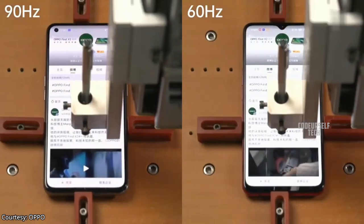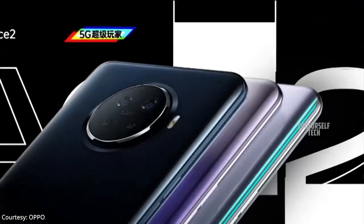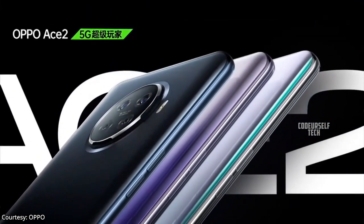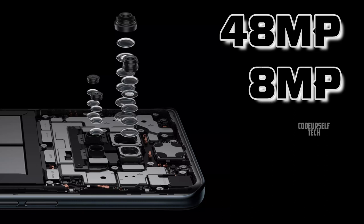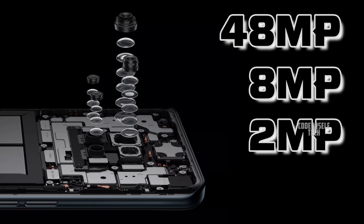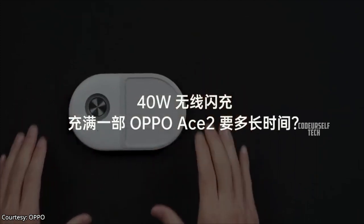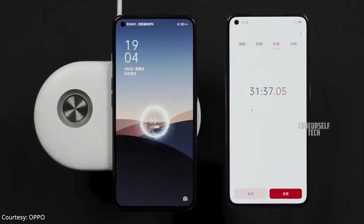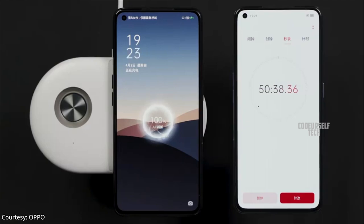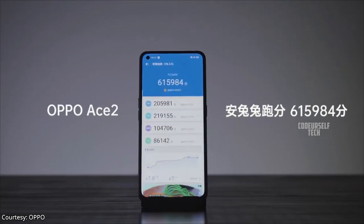The OPPO Ace 2 comes with a 16 megapixel front camera with a quad camera setup on the rear, housing a 48 megapixel main sensor, 8 megapixel ultra wide angle sensor, 2 megapixel portrait sensor and 2 megapixel monochrome sensor. The OPPO Ace 2 comes with electronic image stabilization so you can record stable 4K videos at 60 frames per second and slow motion HD videos up to 480 frames per second.